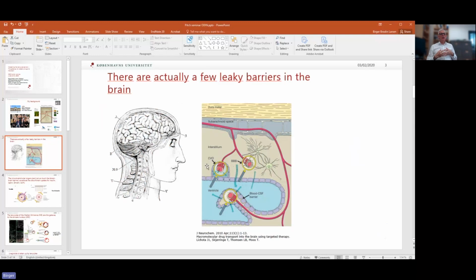This may be a bit strange thing, because that's actually where we have leaky barriers where compounds can enter. But they enter in very specialized areas. The circumventricular organs means organs close to the ventricles, to these sacs filled with liquid, with CSF in the brain. And they have a very specialized role there.